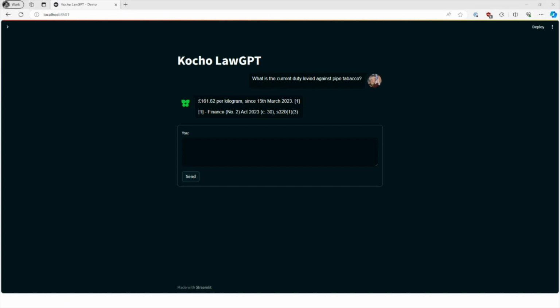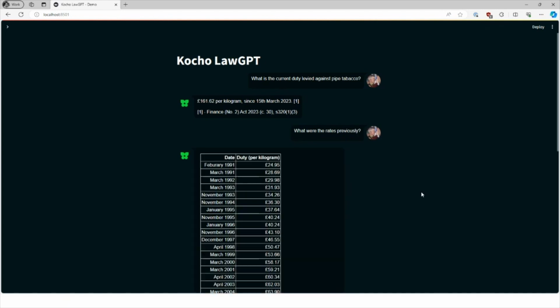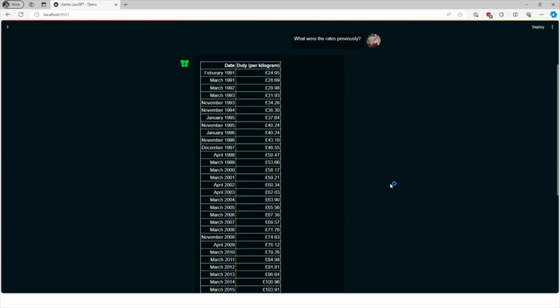So the next question I'm going to ask is, what were the rates previously? Now in this example, it's having to go through every modification to the UK Finance Act, or the new ones as they come out, and provide us a summary table of every time it's changed. So this demonstrates two things. Firstly, it's only showing us the relevant information. So if something else changes in the Finance Act, but doesn't affect the overall duty, then it's not going to show that because that's not useful to us.